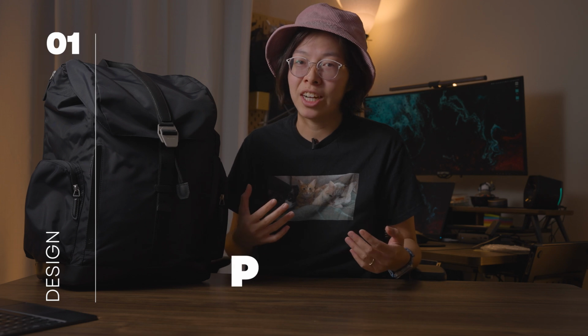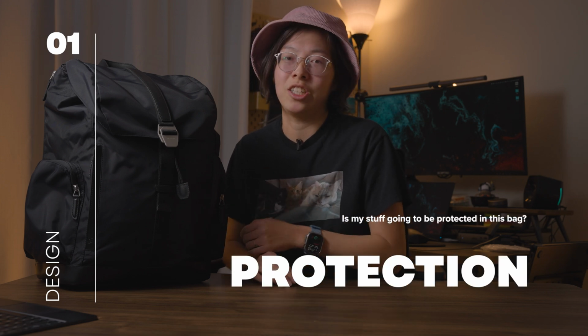When it comes to protection, let's be real, the Traverse is not designed to prioritize it, but honestly, it probably doesn't really matter that much. What are you even gonna do with this bag? You're probably just gonna set it gently in your car and then gently on a table, and then you're gonna ever so gently slide it under the seat in front of you on the airplane.